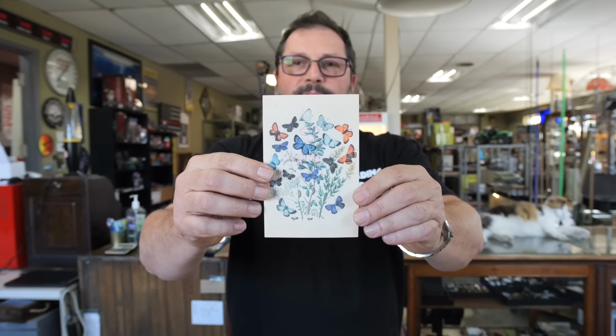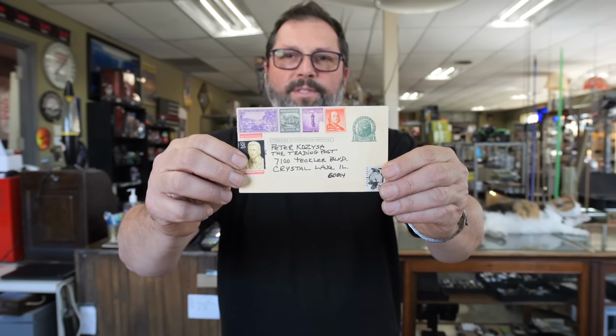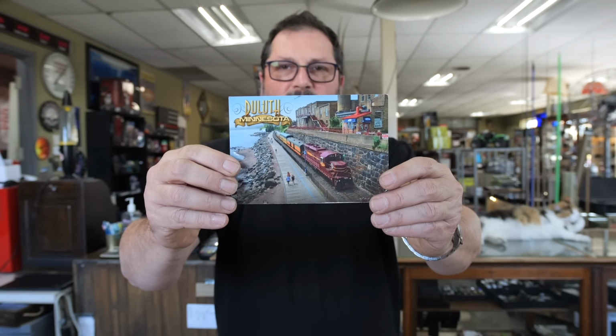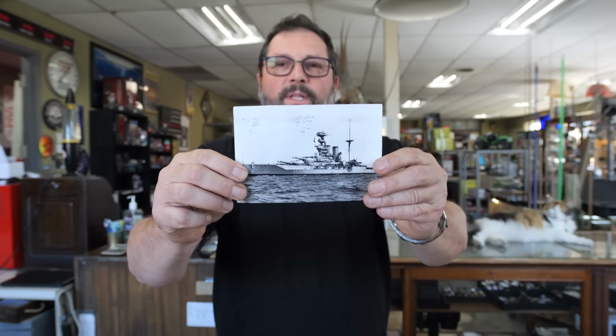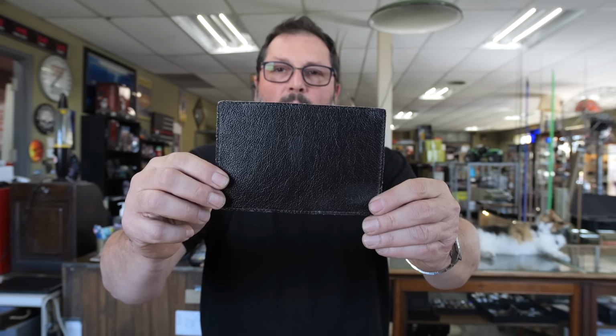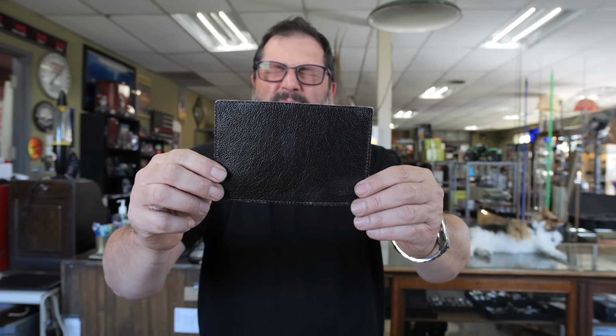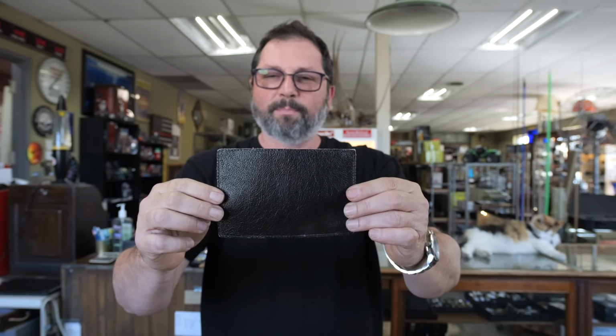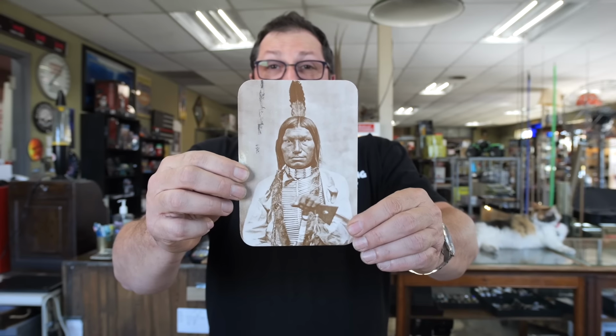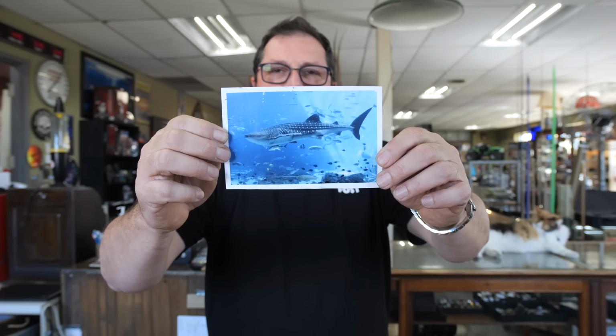1064, 1065, 1066, 1067, 1068, 1069, 1070, 1071, 1072, 1073, and this one is made out of leather. That's pretty cool. It's just plain leather. 1074, 1075, 1076, 1077, and 1078.